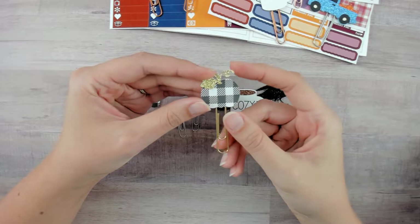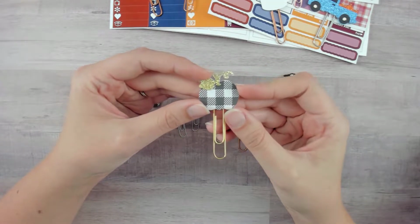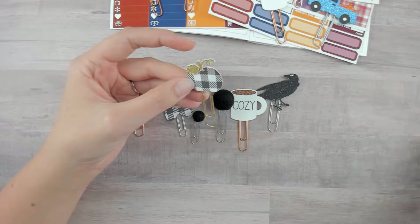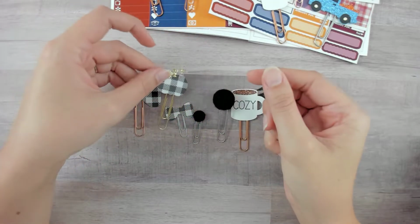So for this one, there is 26. I made sure to make plenty this time because I made the mistake of only making, how many purple ones? The purple ones I made 17 and they sold out like day 1. So I was like, oh man. So I made a few more. So hopefully you get one.